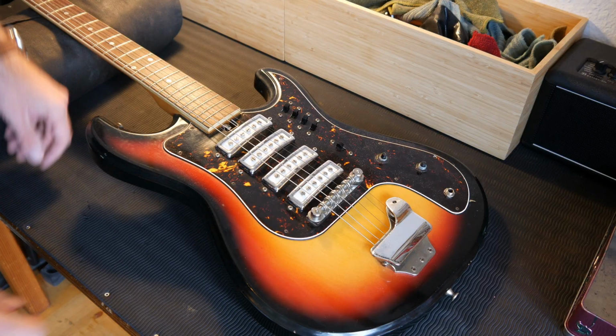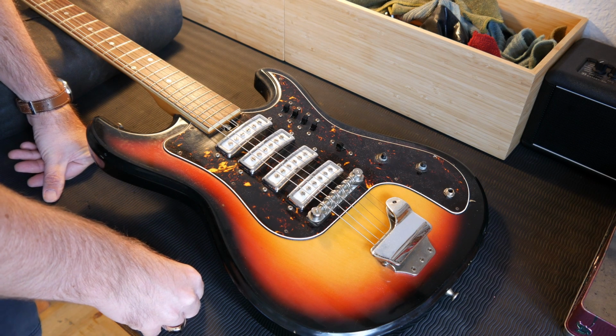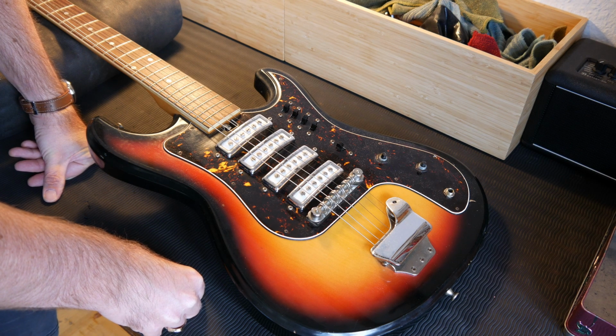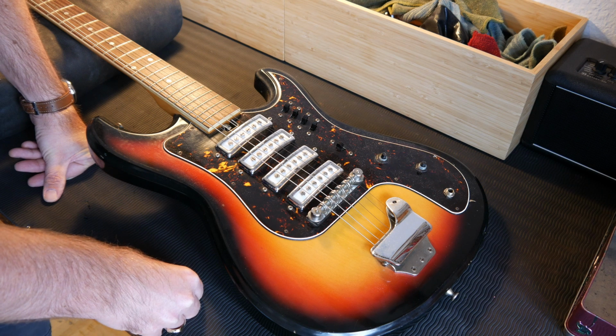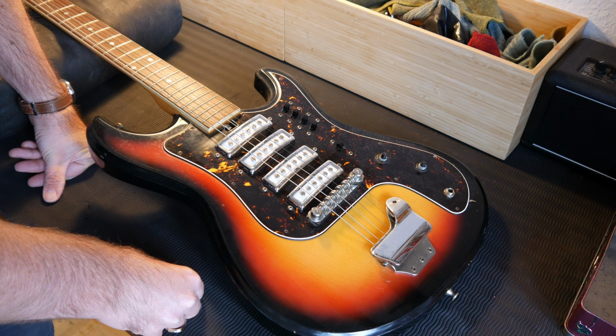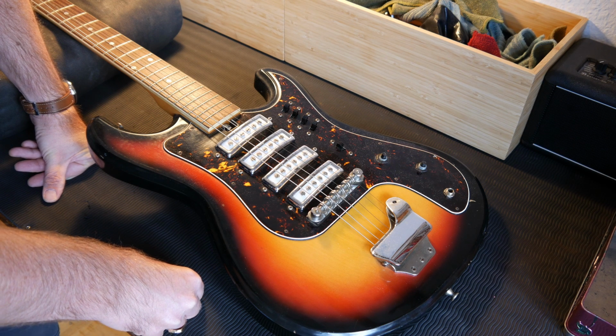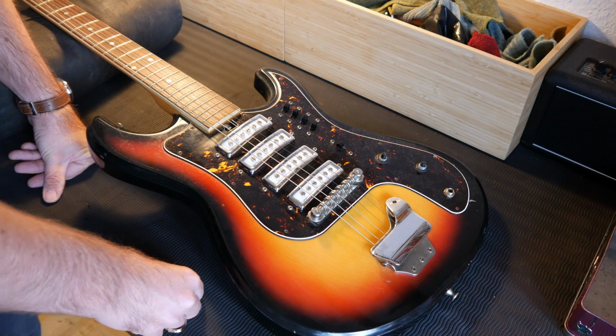Okay guys, here we are with the guitar on the workbench, and the first thing I do in a restoration is that I actually examine the guitar and its condition, so that I have a first look and know what is coming up and what I will have to do to restore it and make it enjoyable again.